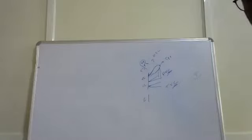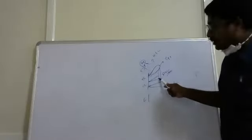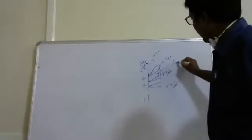From the epiglottis, see this is the epiglottis. From the epiglottis up to the false vocal cord, draw a membrane. This intrinsic membrane from the epiglottis to the false vocal cords is called the quadrangular membrane.